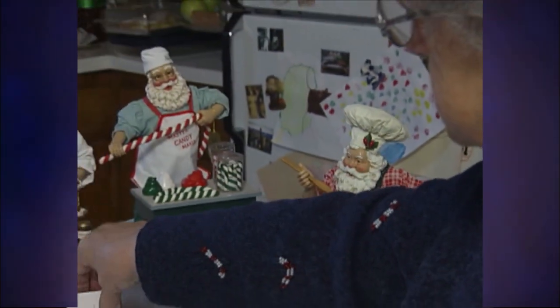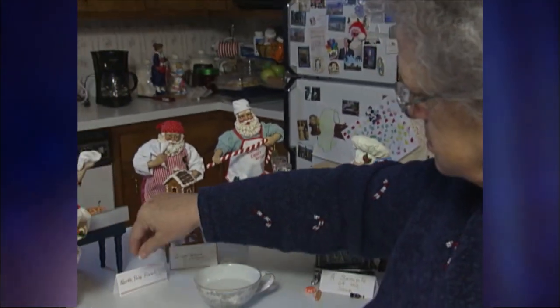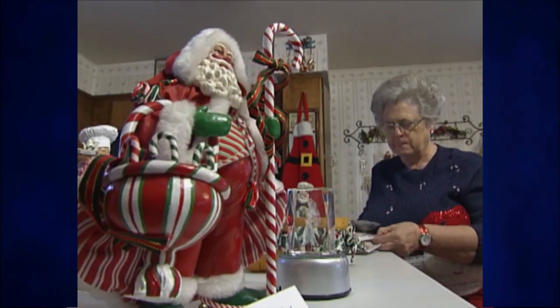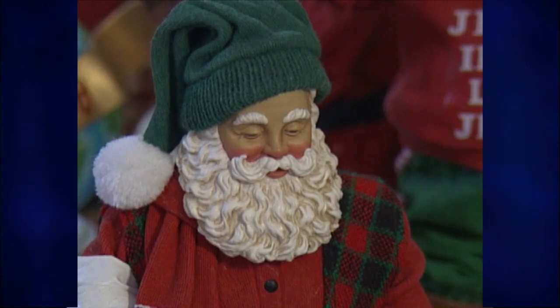June Sowell collects old St. Nick. It's those rosy red cheeks that make her tick. After I had one or two, I just love to look at the Santa faces. To me, Santa Claus symbolizes love, and that's why I got started.